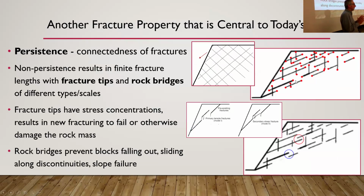And what happens when you have non-persistent fractures is you're going to have two things. One is at the tips of these fractures, because there's a load due to the weight and other factors, there's going to be stress concentration, and that's going to drive new fracturing. And then the second thing is they're going to be rock bridges.